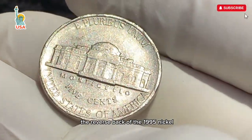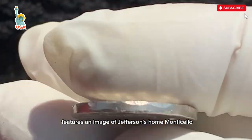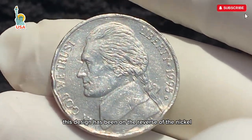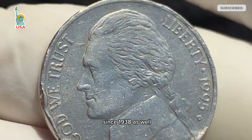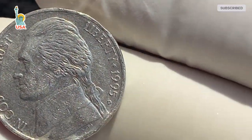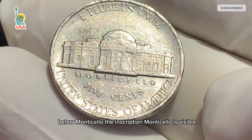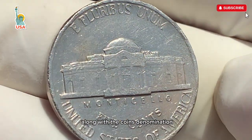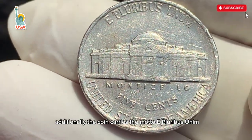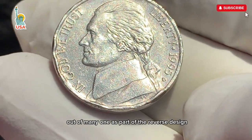The reverse, or back, of the 1995 nickel features an image of Jefferson's home, Monticello. This design has been on the reverse of the nickel since 1938 as well and is one of the most recognizable symbols in American coinage. Below Monticello, the inscription "Monticello" is visible, along with the coin's denomination, 5 cents. Additionally, the coin carries the motto, E pluribus unum, out of many, one, as part of the reverse design.